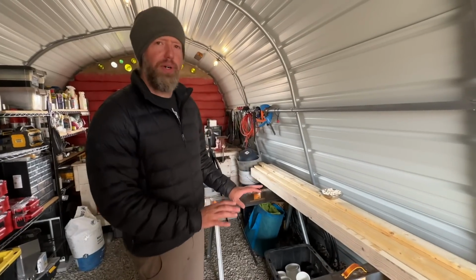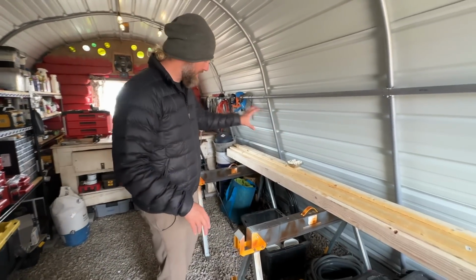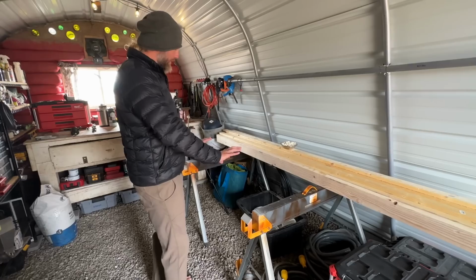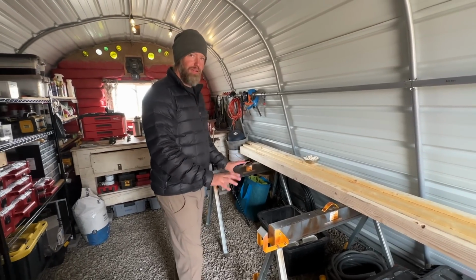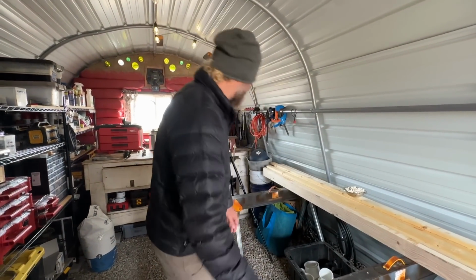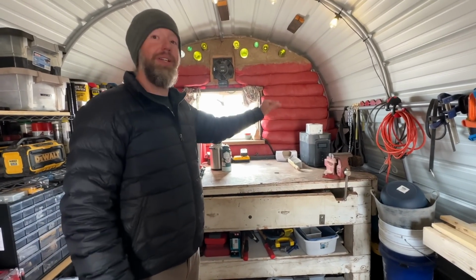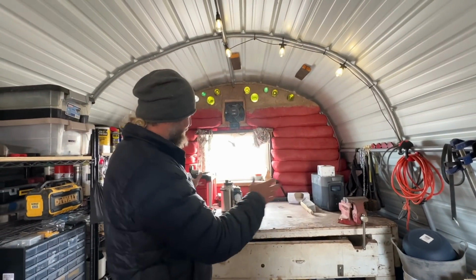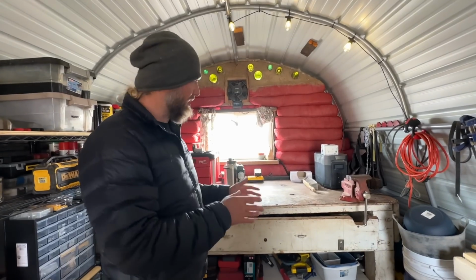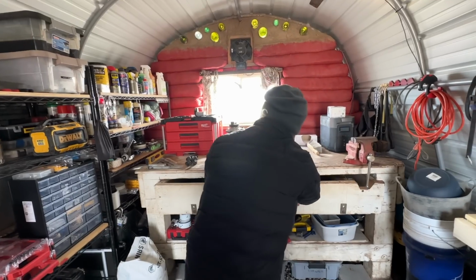This area is still a work in progress, but it's kind of open. We're trying to keep some of our lumber out of the sun. We've got some of our bigger pieces of things that we're not quite sure what to do with, but they're organized and they're mostly out of the way. Back here's our big vintage workbench. We've got the EcoFlow, which is connected to the solar panel on the top, so we do have AC power inside the garage. This was already bolted on when we got it.